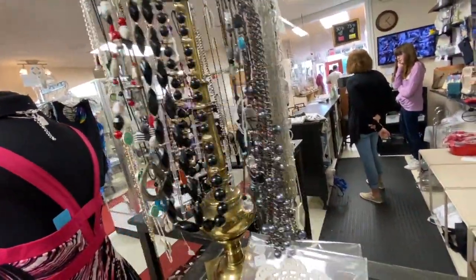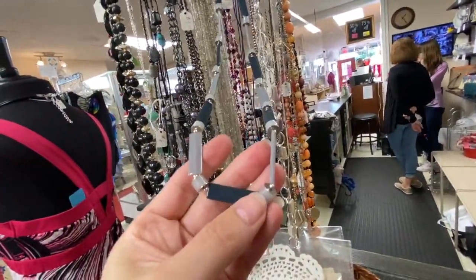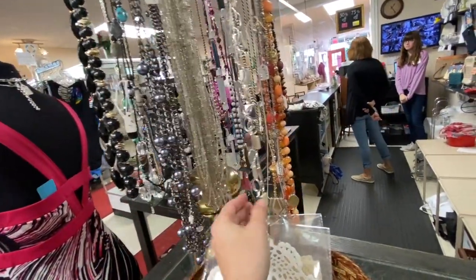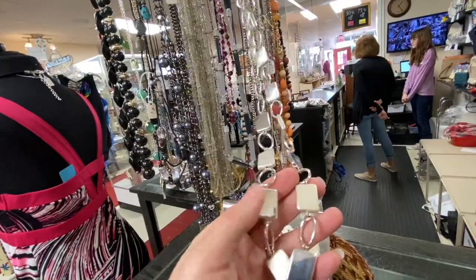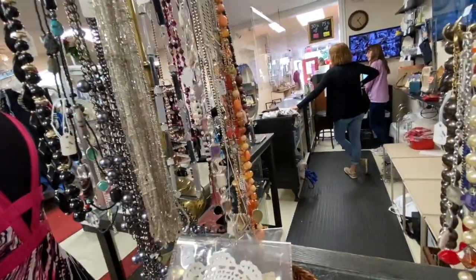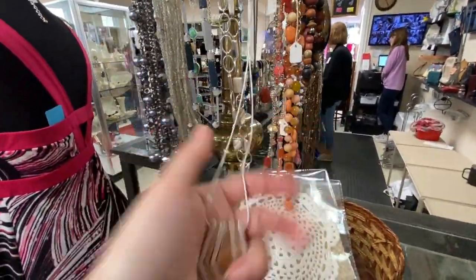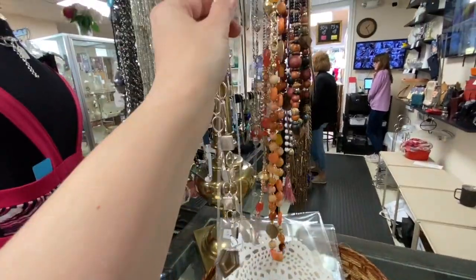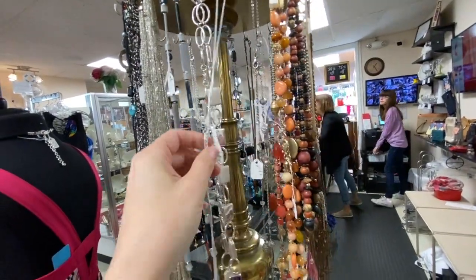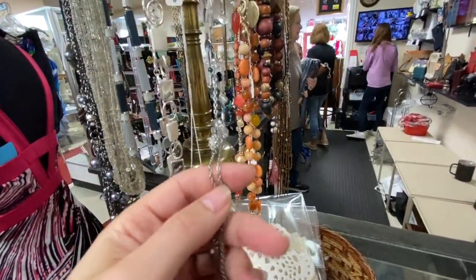What else is here? I like the colors on this. This is actually not as nice as it looks. It's so plasticky feeling. This looks like it could be, it's a bit long to be RLM, but it looks like, no, it's not. Okay. This is a beautiful layering piece. See how subtle this is?